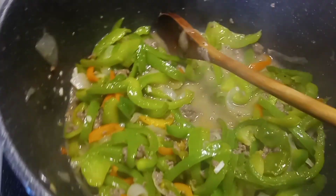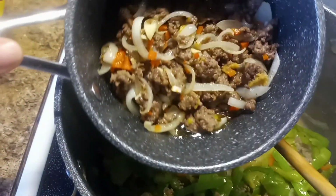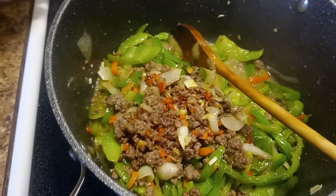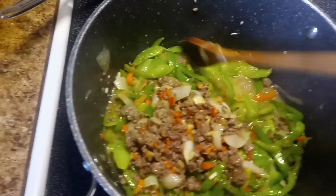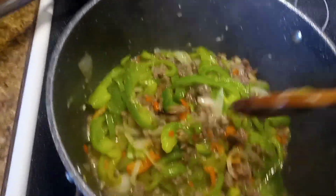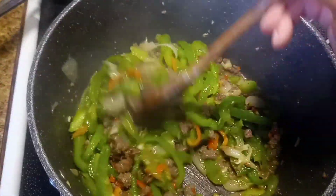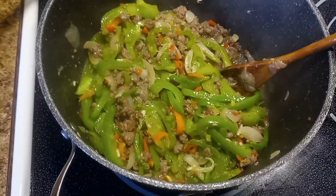So now I already removed some. I will add this one, I add jalapeno. It's there, and we will mix that one. This is very spicy. Yeah, wow, it looks yummy, with jalapeno.